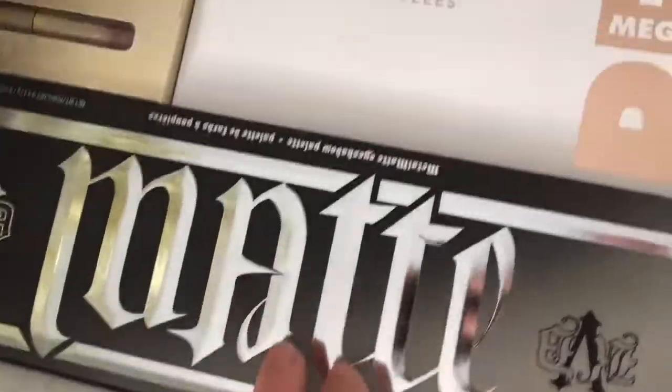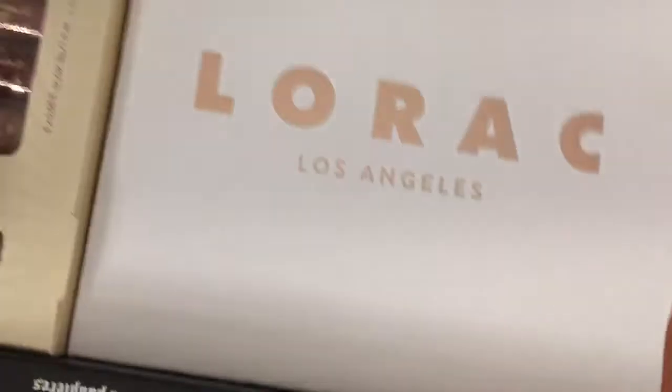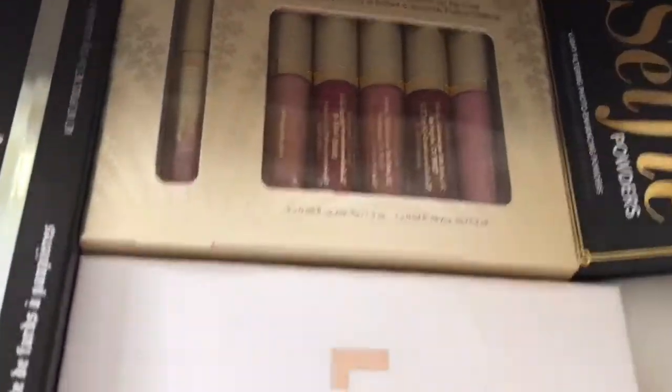The Metal Matte. I just think this palette is just so cool. Like, even the packaging is really, really cool. Excuse my finger. I got the Stila Lip set for holidays that has the glitter in it. I love all the colors. So yeah, just some new stuff. Not really a whole lot in there.